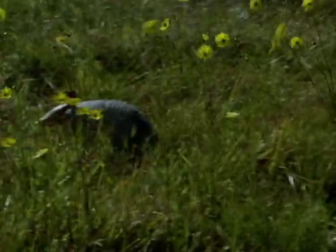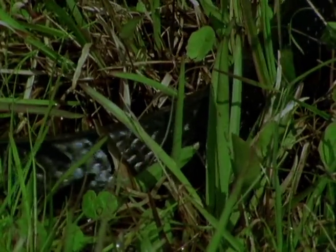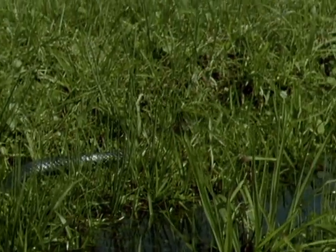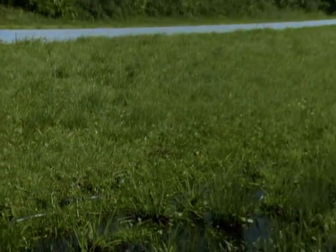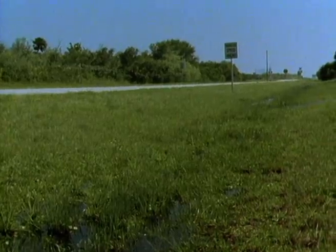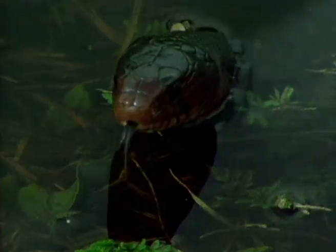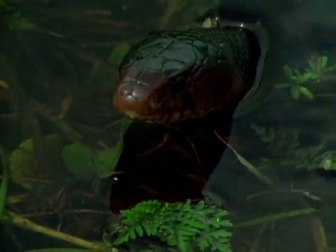There's a great variety of scaly life in the ditches, including indigo snakes. Despite the fact that the indigo snake may reach 2.5 meters in length, it's easily tamed and is a favorite with Florida pet collectors. So many have been captured that the indigo snake is now a threatened species. It's not venomous and moves rather slowly, but it does have powerful jaws.